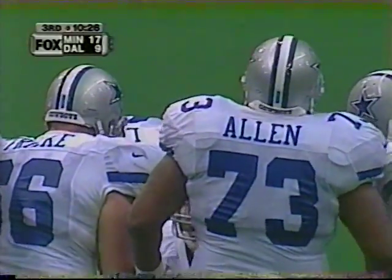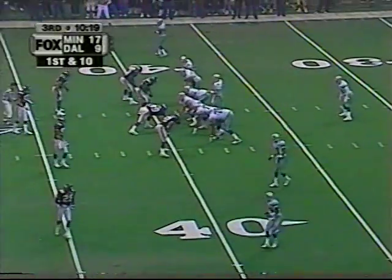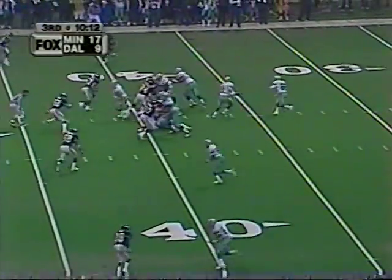Dave Campo was informed today that he'll be back next year as the Cowboys head coach. I'm sure he's a little bit more at peace. Not that he was ever in danger.